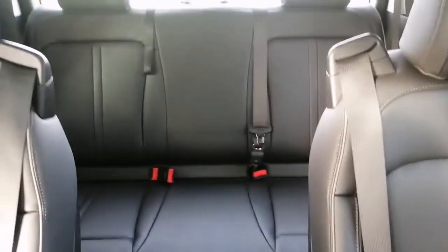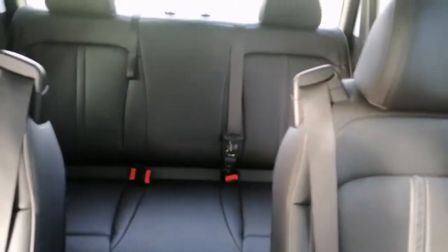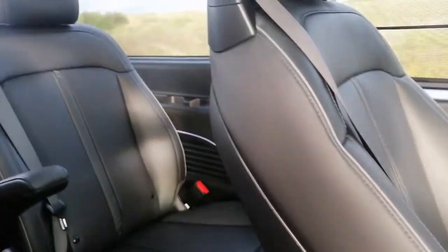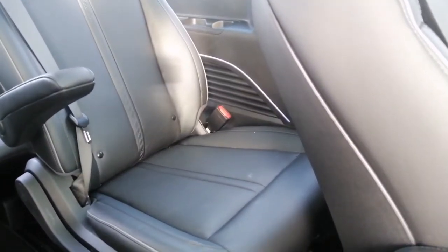Obviously, with this seat at the back, sitting like that, upright, there's not much of boot space. You have to fold that seat at the back to get your luggage in there. Some interior lights here, just to add a bit of ambiance to the vehicle.